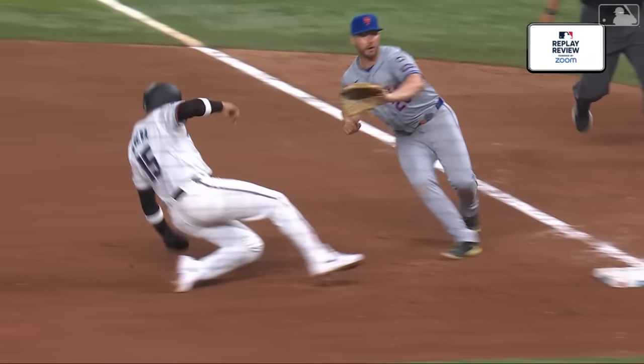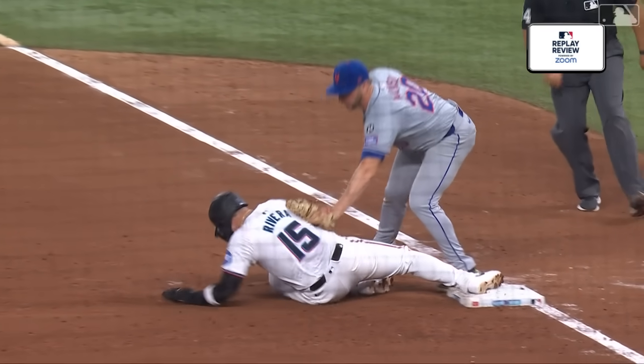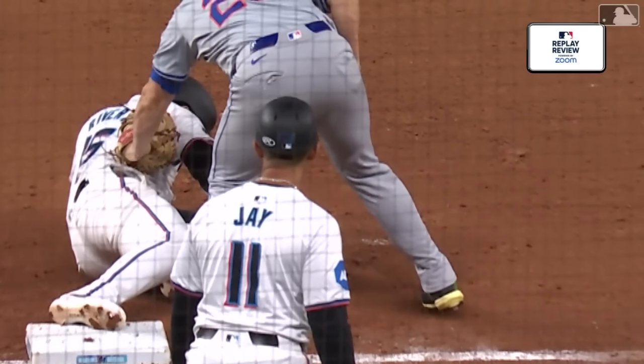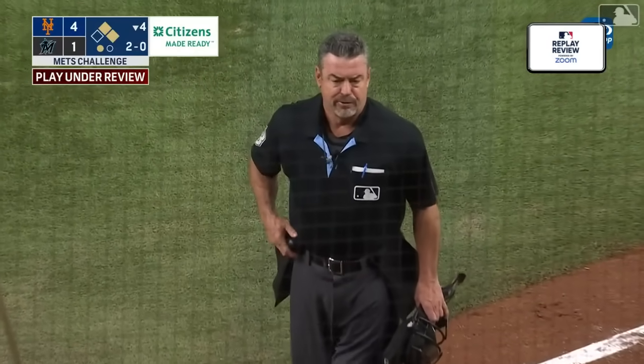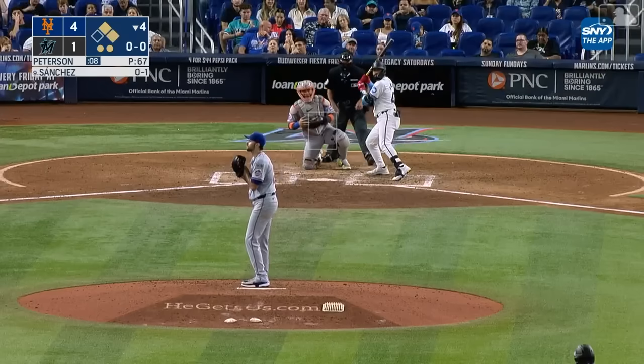You see Pete vacated his position. So that was a, oh boy, his foot was up in the air. Terrible slide. Mets are going to challenge the call. He's out. Yeah, you see the tag on the back. After review, the call on the field is overturned. The runner is out. New York will retain their challenge. So it's a pickoff for Alvarez. And the second out of the inning.